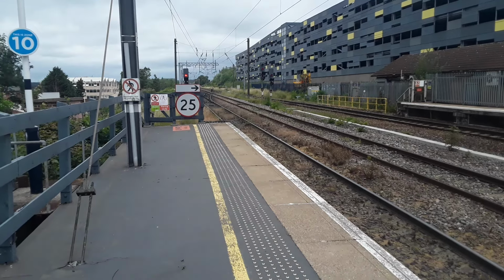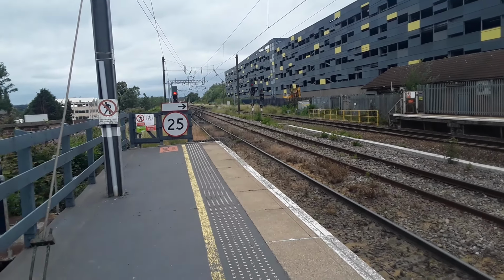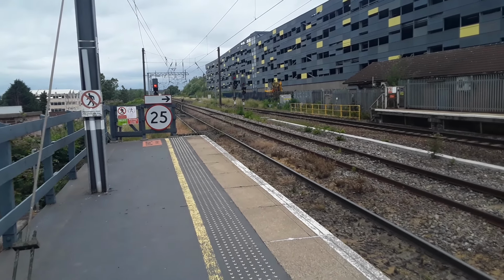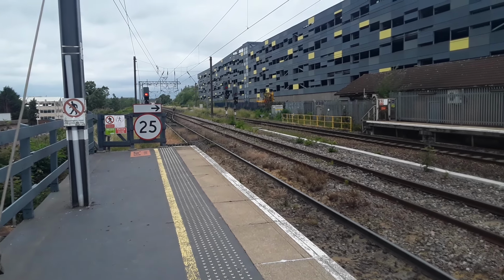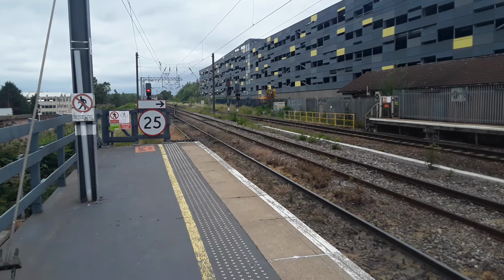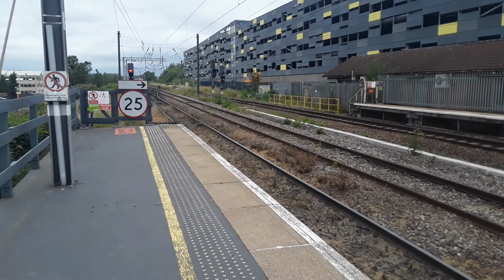Yeah, 221 116 for CrossCountry, formerly of Avanti West Coast. Brought me in from Birmingham New Street, working the service from Plymouth to Edinburgh, since departed. We had 150 007 departing as I was getting myself set up.